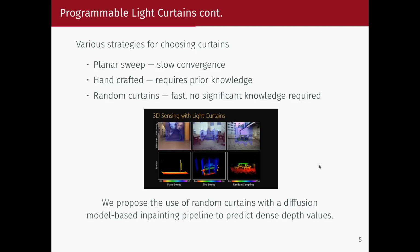Based off this, we propose the use of random curtains with a diffusion model-based inpainting pipeline in order to predict dense depth values of the scene.